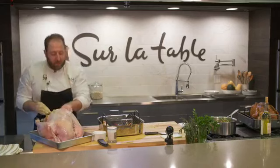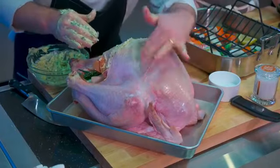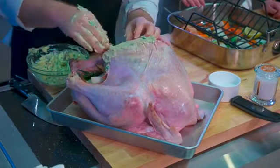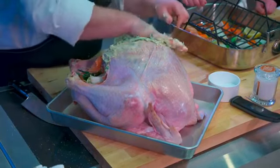Now, once you have some here, you can use your other hand and move it all the way down. Do your best to get in. Sometimes the skin can be really tight and hard to release from the actual meat. Joel, you just kind of paint it. Come on, this part's fun. Even if you have kids, they can do this.